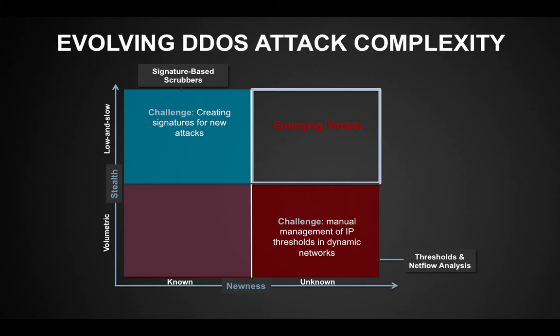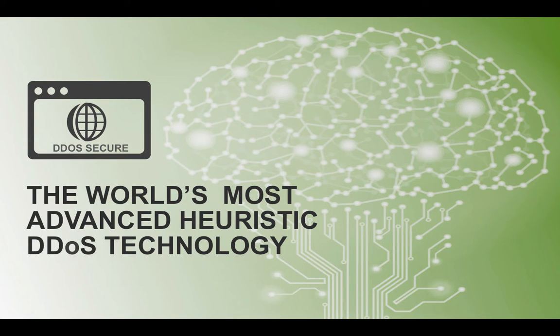DDoS volumetric attacks are still a problem, but defenses exist, and these attacks can be nullified. The emerging threat of low and slow application layer attacks is much harder to detect and mitigate. Juniper's DDoS Secure is the world's most advanced heuristic anti-DDoS technology that can detect and mitigate both volumetric and low and slow attacks.